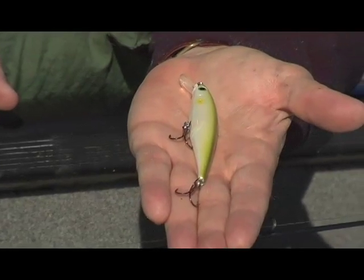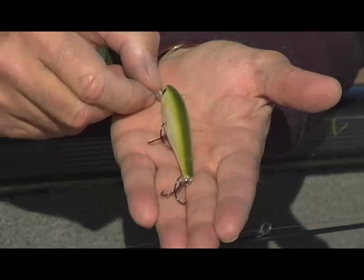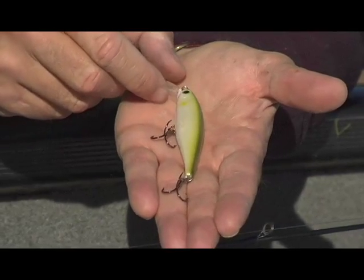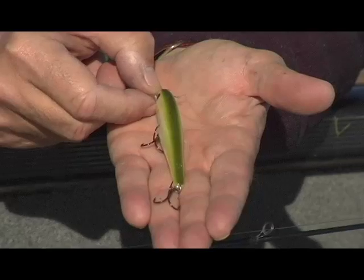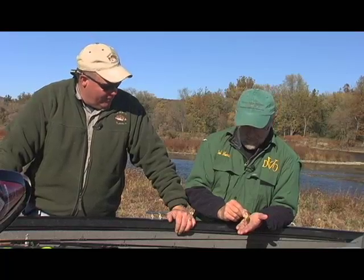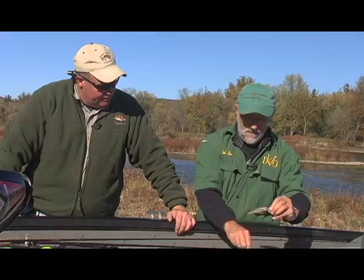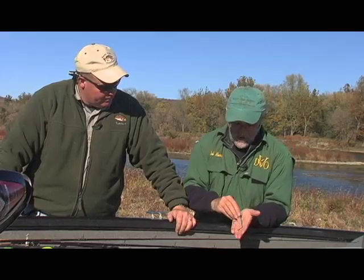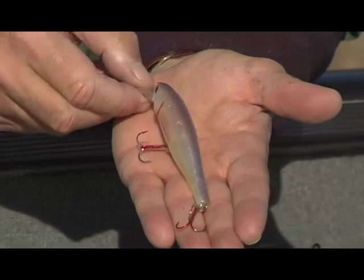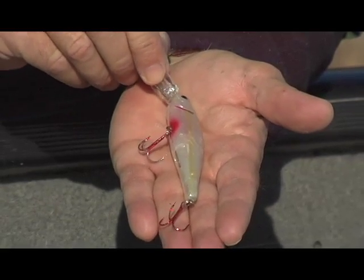Now, this is the same color variation? Same color variation, just smaller. It's called a 78 versus a 100. This is like a 3.5-inch bait. The fish today tended to key on the smaller baits versus the bigger baits. Now, this is another size bait, and what color is this? That's called chartreuse shad. That's probably for clear water up here, one of my favorite baits and favorite colors.